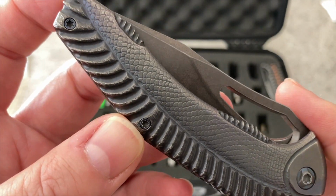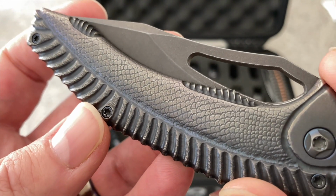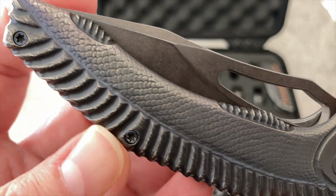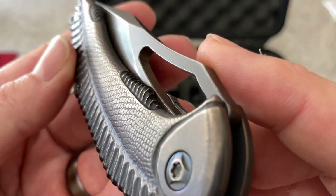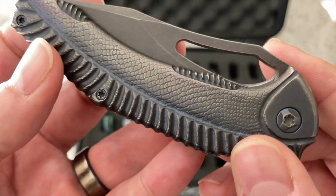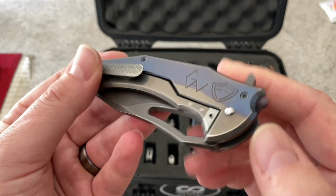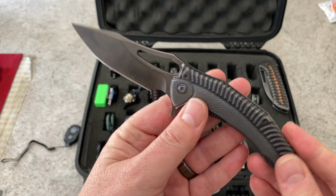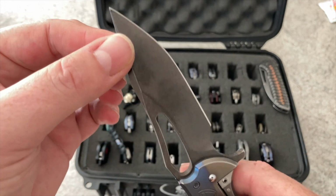It's all hand carved. Every one of those scales was done with a 1/32 ball end mill in a Dremel. And I don't mean like one of the long Dremels with the cable. This was all done by hand with a Dremel and all textured and then assembled and then anodized by his brother Christopher. This one was called the Marlin, as you can obviously see why it would be called the Marlin. And this is like my favorite blade shape they've ever done.